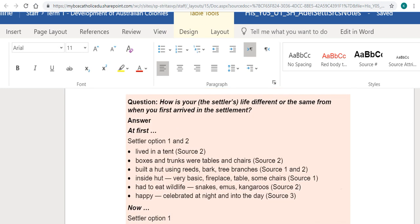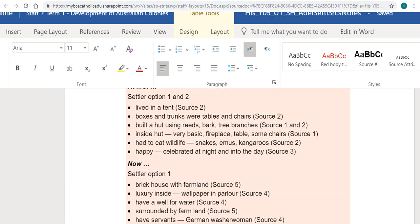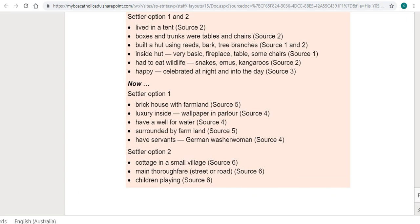And how is your settler's life different or the same from when you first arrived? For example, at first, how did you live? What was the life like there? And then you can go for now. So what was your life like now? So how has it changed?